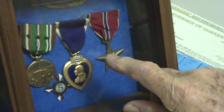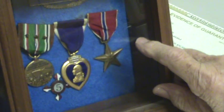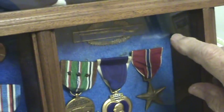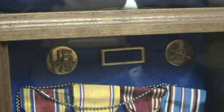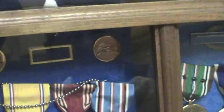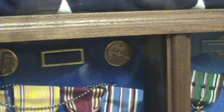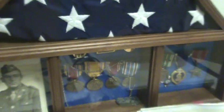Purple Heart, the Bronze Star, and my Combat Infantry badge here. Over here is my infantry insignia. It tells I was in the infantry. I wore this on my lapel up here. And over here it says US 175, that's 175th Infantry. And in the middle is a Presidential Unit Citation that was awarded to my battalion for our operation on Hill 108 in France in June 1944.